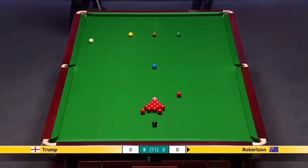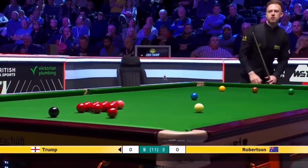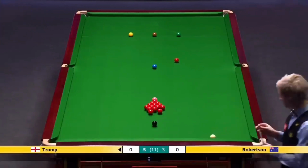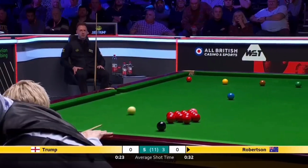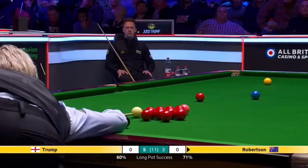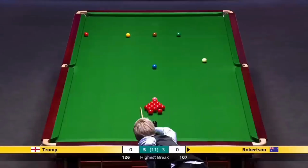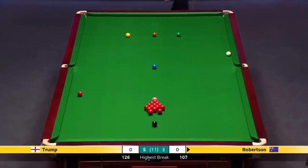Yeah, and I wouldn't disagree with Ken, but I mentioned the game plan. I'm not a great believer in the game plan sometimes because depending on circumstances, it has to change. But just waiting for that chance to clinch the match. And it is very obvious that Neil's mid-range long potting has gone right off.